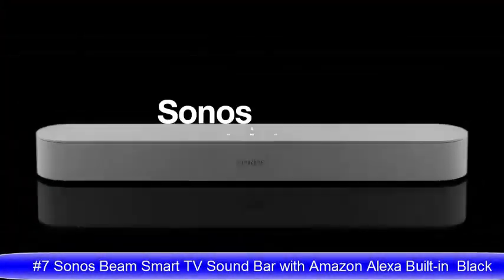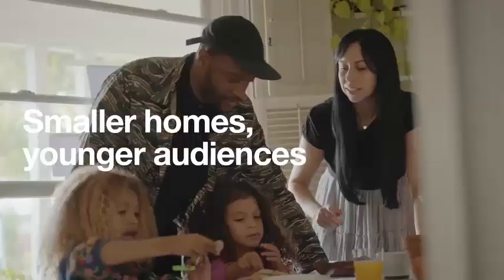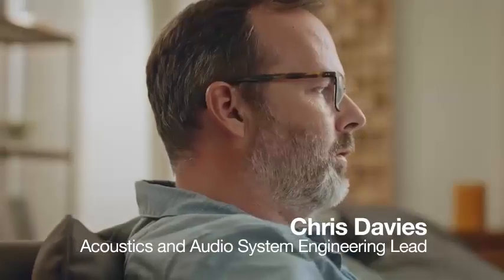And that's why we created Sonos Beam. Beam is the best smart speaker for those smaller homes, for those younger families that want an immersive and honest sound in their living room. You really want to connect right back to the people who are creating the content.